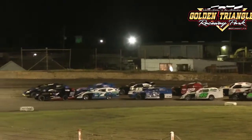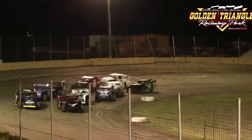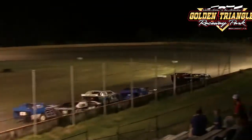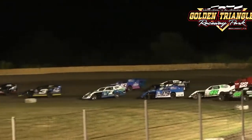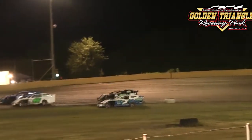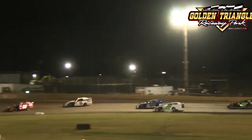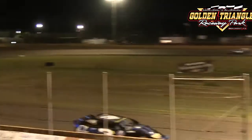Pace is being set on the pole. John Weibel and Dwayne Blair sets them loose. We are limited modified racing. Top to bottom is going to be the 3D of Darrell Rhodes. On the brakes hard is the C7 of Corey Neal Jr. Something went wrong there in turn 1. Gathers it back up, comes onto the track. We'll have to make sure, see what goes on here.